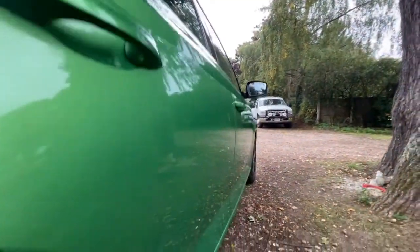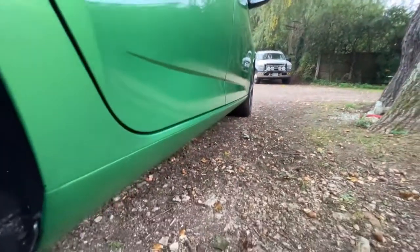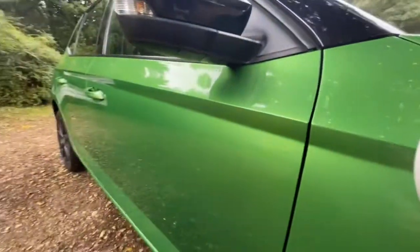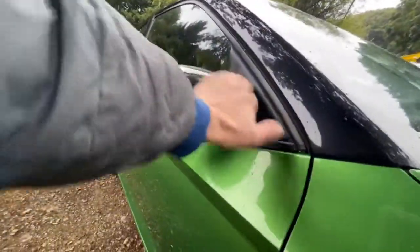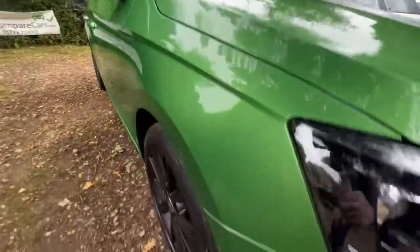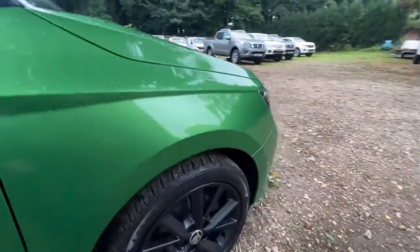Excuse me. Right, so down the driver's side. And hopefully you would agree with me, there's no signs of any marks or dents. Everything looks nice and clean. Let's make sure we're not missing anything. And no, it's in fantastic condition. So driver's side mirror back, nice and clean, no damage. The mirror's intact. And then driver's side front wing. And again, it's in really nice, clean condition. And there's no signs of any marks or damage.